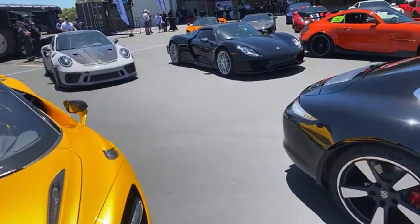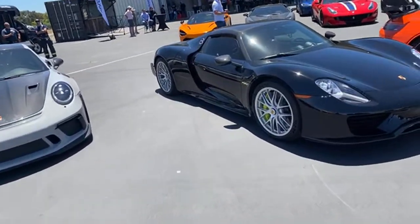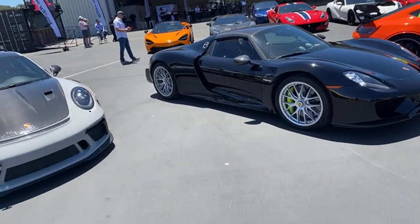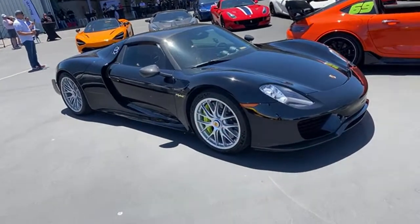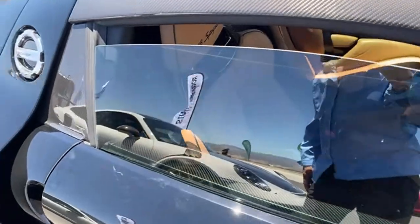And then look at this, one of my favorites, the 918 Supercar Hybrid with both a killer, I think, 5-liter V10 making 600 horsepower and a lot of hybrid electric battery power. This one's in black. I think it looks really good. Check that out. Tan interior. Whoa.